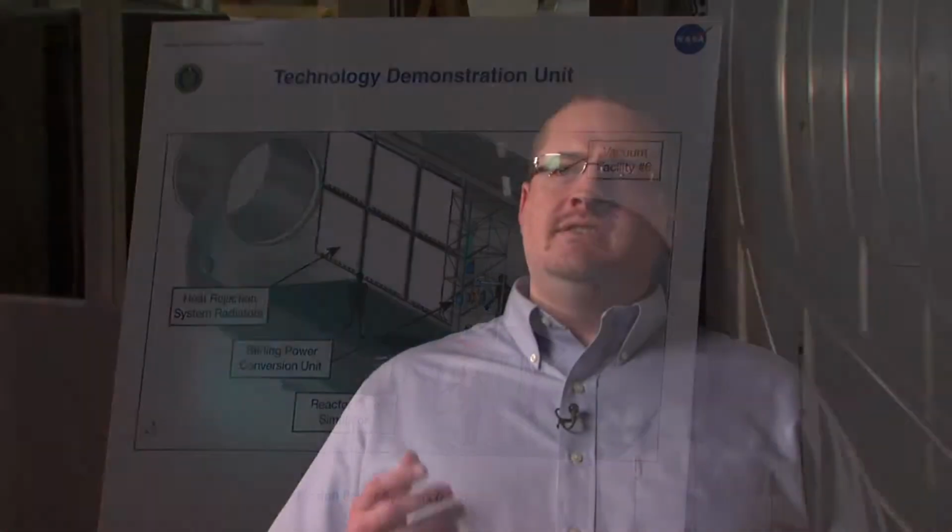So how do these engines differ from the ones we saw previously? Obviously they're bigger, so you're going from a couple hundred watts up to 12,000 watts. So size-wise, they're about 4 foot long and 10 or 12 inches in diameter. So size-wise, they scale up quite a bit.